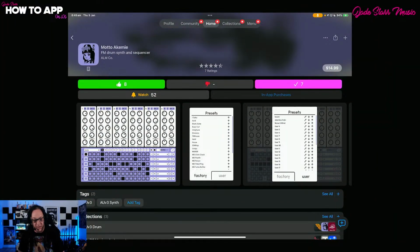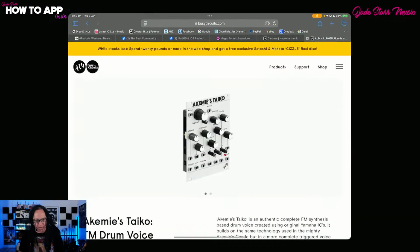There you go. How much is it? Let's cover that one more time. It is $14.99 on the App Store. You can also get it from their website for PC and Mac.